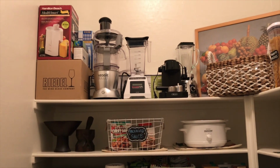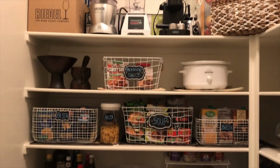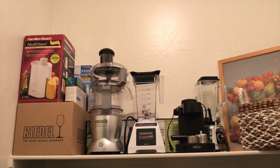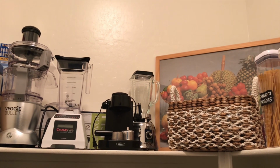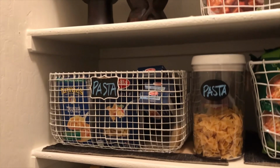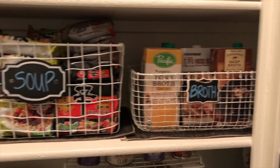I tried to put everything that we use for cooking on this side. And on this side is our breakfast stuff, snacks, and everything else. So let me start on this side. I basically put some of our kitchen gadgets all the way on the top shelf, and I still need to put up the fruit picture frame over there. And there's our crock pot, bucket sauce, pasta, different types of soup, broth.